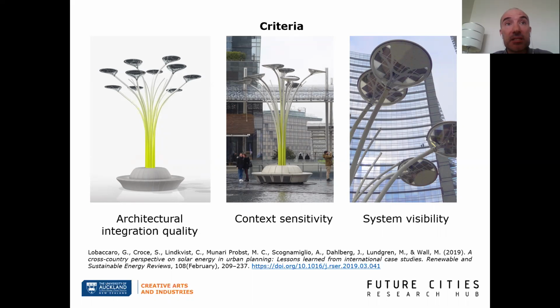This is strongly related to the architectural integration quality. This means that the solar system has to be designed as an integral part of the architecture or the urban settlement in which it is located. Geometry, materiality, and modularity are assessed within this framework. A lower system visibility, so a lower visibility of the photovoltaic system, is generally related to a higher architectural integration quality.